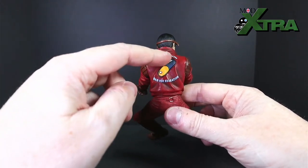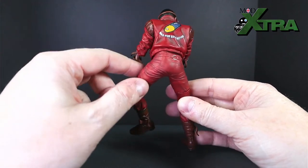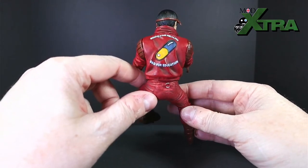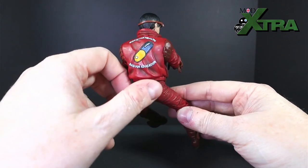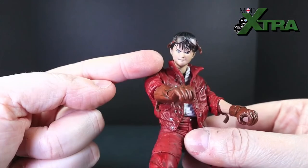So, yeah, yet more fine detail. Look at the, you can see all the seams and folds and creases. Some more nice paint applications there. Really top-notch job. The one area that isn't so hot now, 20 years later, is the head sculpt.